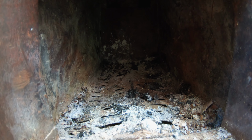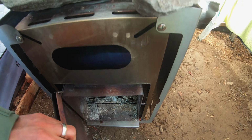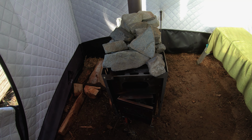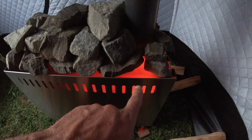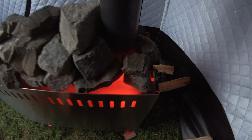This thing, it just cranks. It gets hot really fast. It has very thin walls, which means that it gets really hot and cools off relatively quickly, but it heats up really fast. And so one thing we noticed pretty quickly is that you can light this stove and 25 minutes later be having a very hot sauna.